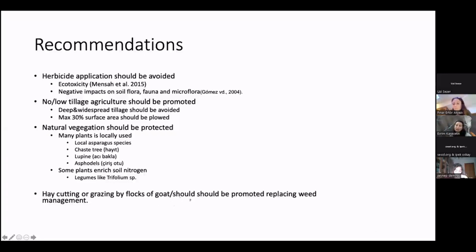Unfortunately, we couldn't add this to our statistical analysis as there was only one person doing it, but even the diversity was really high. Also, cutting the plants and leaving them on the ground is another good method of protecting biodiversity and enriching the soil.